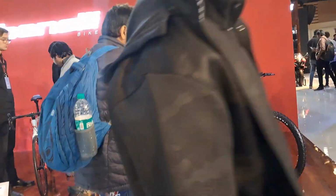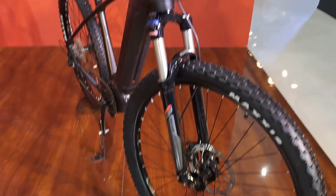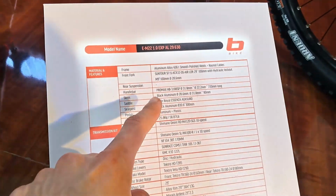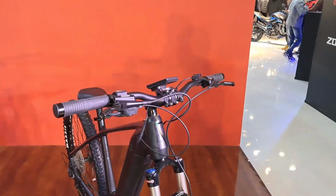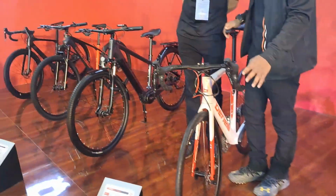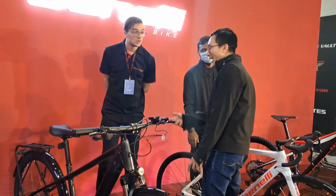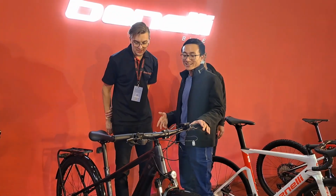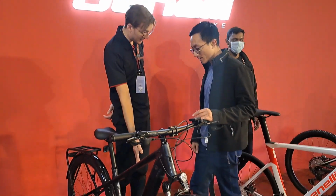And finally, we come to the e-cycles. Yo, how much does this cost? I want one of these. No price. None of the prices are mentioned. So obviously it's going to be expensive, like super expensive. This is an electric city bike. Oh, you think it comes with pedals? Yes, sir.